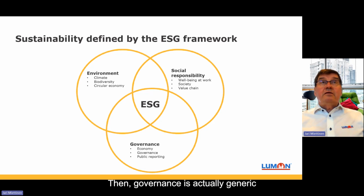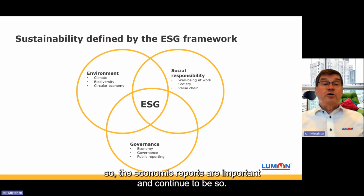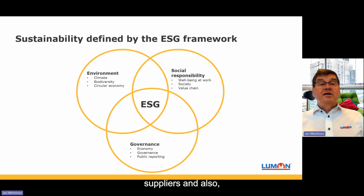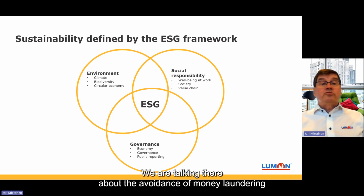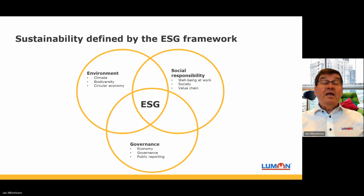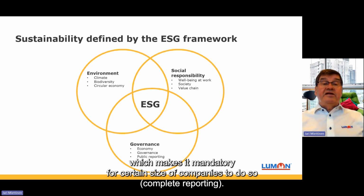Then governance is a generic governance area where we have the traditional economy. So economic reports are important and continue to be so, but then also governance as such, meaning that companies are supposed to take care that they are dealing with appropriate customers and appropriate suppliers, and also take good care of their own people, so that the organizations are working as they are supposed to work. We are talking there about avoidance of money laundering in the construction industry, which is very relevant on a world scale. And then the third one there is public reporting. I already mentioned the Corporate Sustainability Reporting Directive, which makes it mandatory for a certain size of companies to do so.